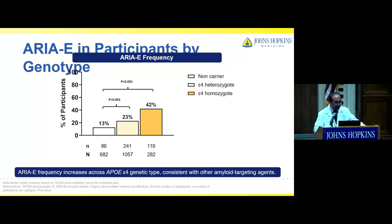Now this is by genotype. As you can see, in patients who are ApoE4 homozygous, the risk of bleed is 42%. That is what I was saying earlier. And for heterozygous carriers, 23%, and non-carriers, 13%.